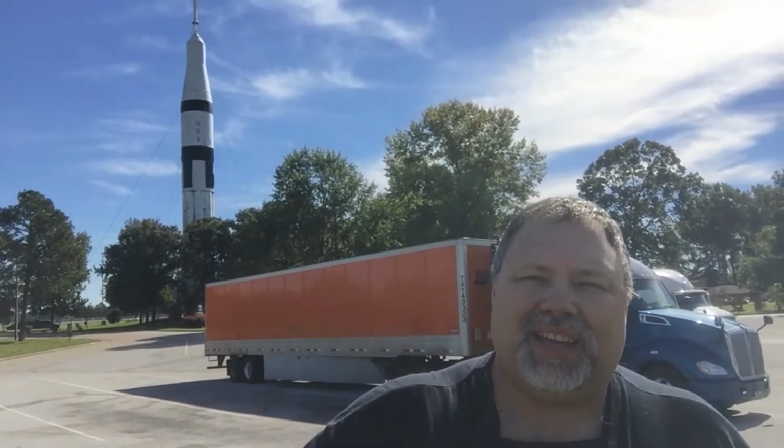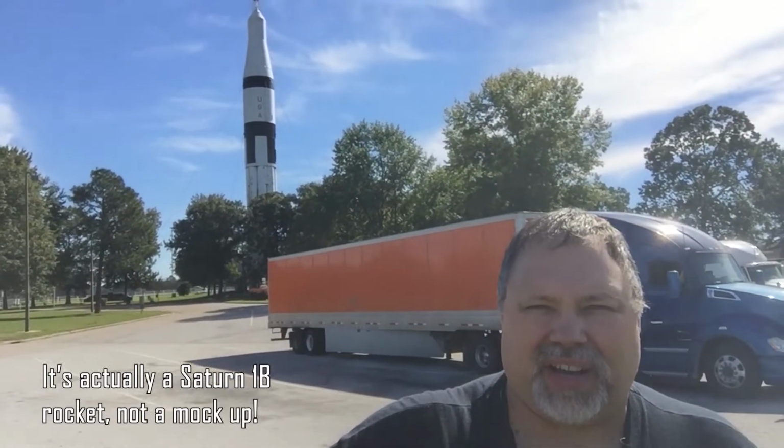Cool. Oh, good morning from Alabama, northern Alabama. We're at the Welcome Center on I-65, just south of the Alabama-Tennessee state line. That's where I spent the night. And look at what's behind me. That's a mock-up of a Saturn V rocket. Now, why would there be a mock-up of a Saturn V rocket at a rest area in northern Alabama?